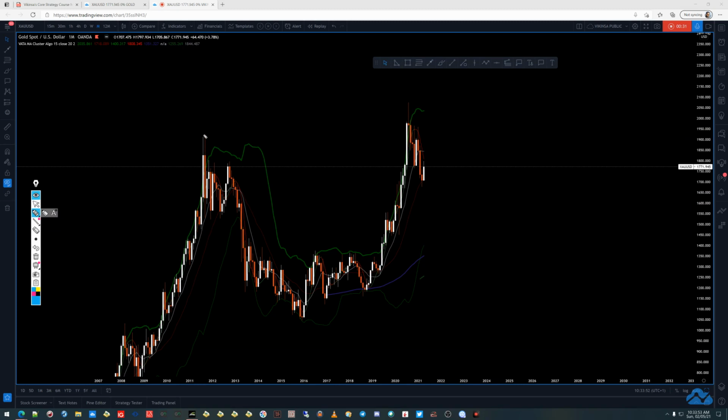The market went higher, created an all-time high on gold, and then started to take a little bit of correction. On the monthly time frame, what we have right now is a correction on the previous move that happened in 2020. This was the coronavirus candle, around here. A lot of uncertainty was there, and that's why the market kept on going up and down.